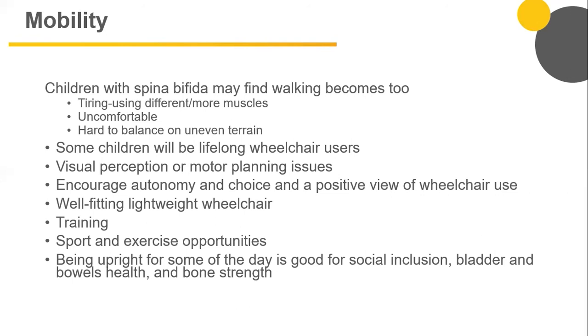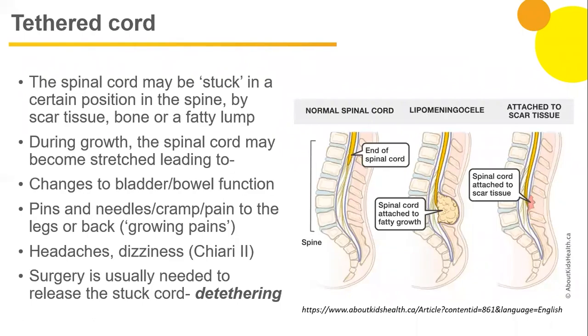Children shouldn't spend all day sitting in one position. They need to stretch their body out. If it's possible, children should spend some time upright for the bladder and bowel and to strengthen long bones of the legs. But do talk to parents and the physio about whether this is appropriate, and if so, how, for example, standing frames.